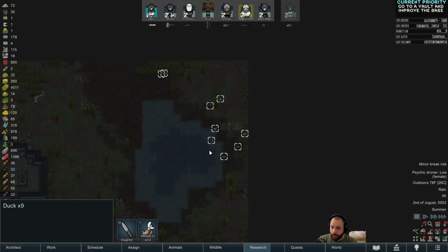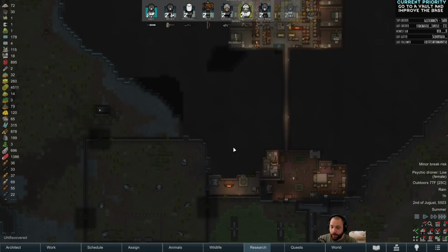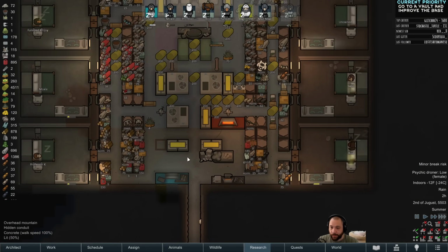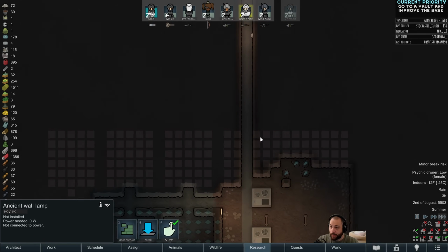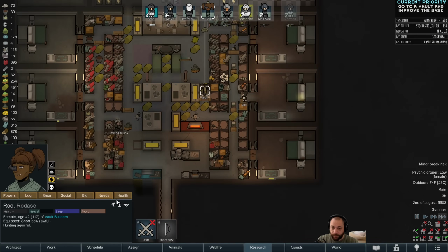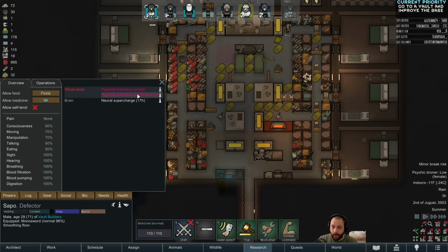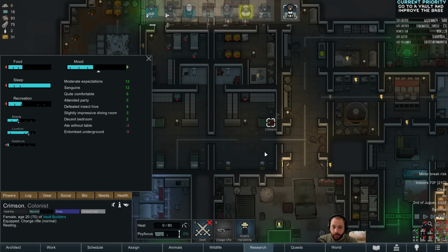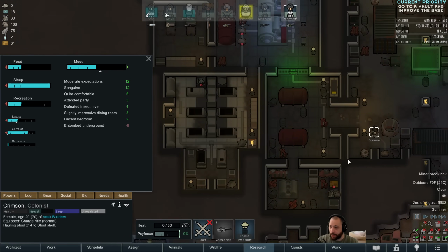Ducks. I'm just gonna release them out into the wild. I already have horses, don't really need ducks. We can hunt for meat, so the eggs aren't all that necessary. 24 days and 7 days. Oh, don't be hauling.